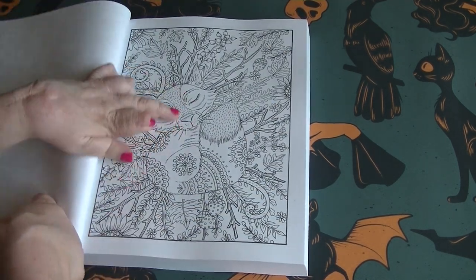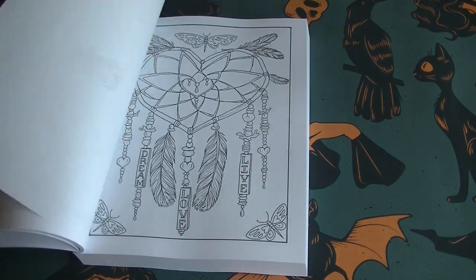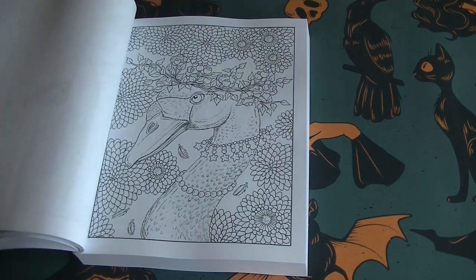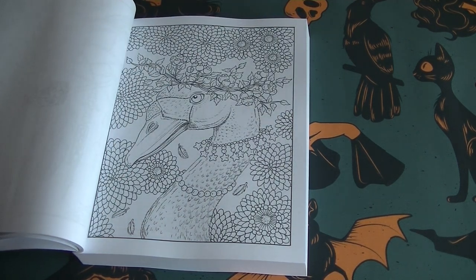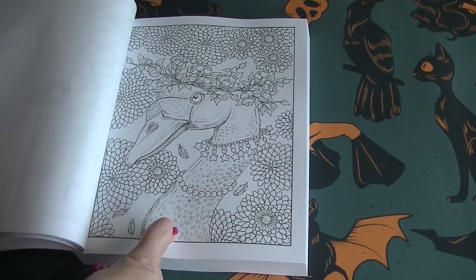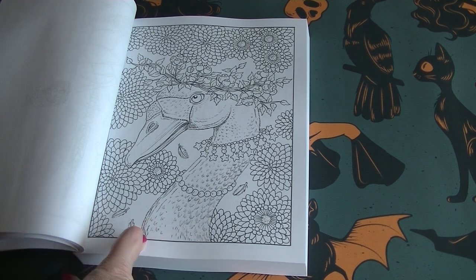I know this is from the Etsy store, this fox. And it kind of is nice because it shows people that she does have so much stuff on her Etsy store that's a little bit different. Like this is one of the fall pages from one of the fall bundles that she has on Etsy. I think this is a really pretty one.